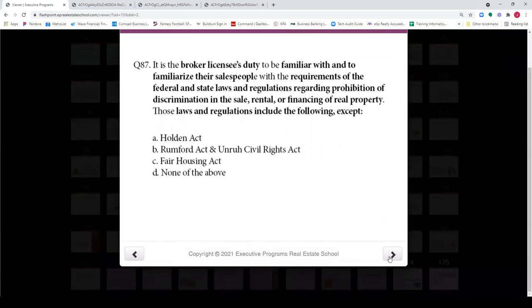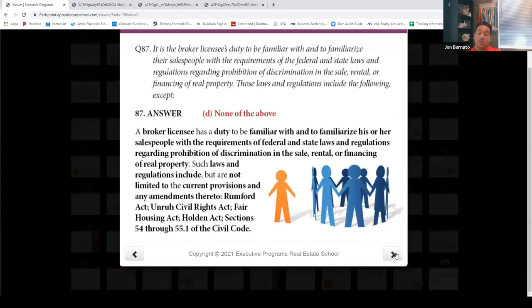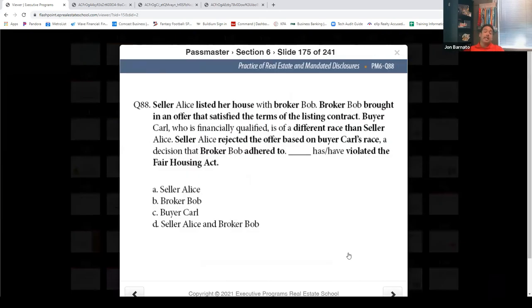D. Correct. You must know all those laws. Seller Alice listed her home with broker Bob. Broker Bob brought in an offer that satisfied the terms of the listing contract. Buyer Carl, who was financially qualified, is of a different race than seller Alice. Seller Alice rejected the offer based on Carl's race, a decision that broker Bob adhered to.